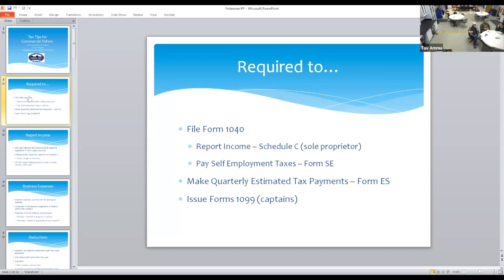That's the way the IRS gets out of that, because they know fishing is one good year, one bad year, very inconsistent. So they give you a March 1st deadline to file and pay everything without penalty. Great, thank you.